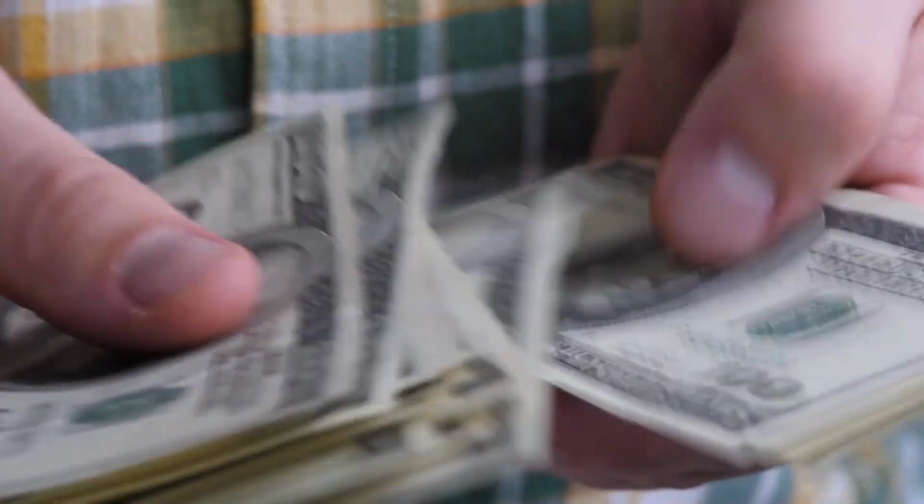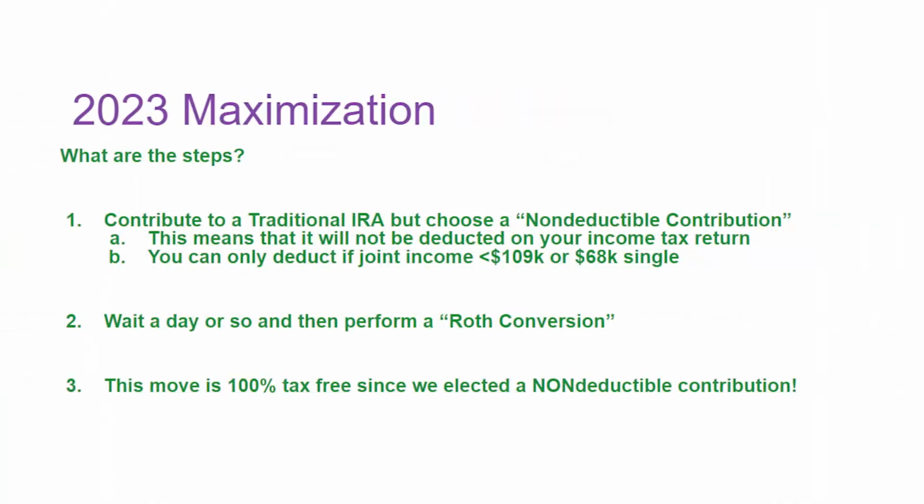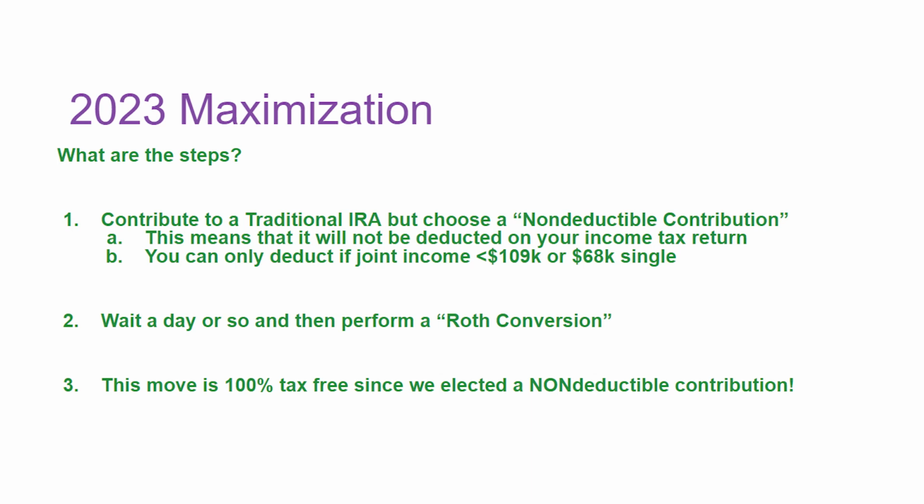So the money goes into the account, non-deductible. You wait a day or two and you have to open up a second Roth IRA account. You then do what's called a Roth conversion and a rollover into the Roth account. This is a 100% tax-free move because you didn't deduct the incoming contribution, right? So on your tax return, that contribution will not be deducted. It's a very important distinction there. It's a non-deductible contribution, then you convert it to Roth. So if you did this now, you can still go back for 2022 if you haven't captured it yet, and then do 2023 at the same time.